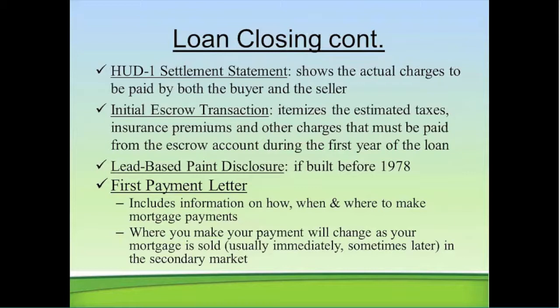The lead-based paint disclosure: if you have a home or you're purchasing a home built before 1978, you'll see this document for FHA loans only. On conventional loans, we don't have this disclosure. The first payment letter is pretty important because you would like to know where to make your first payment. However, be aware that this could actually change before you make your first payment.